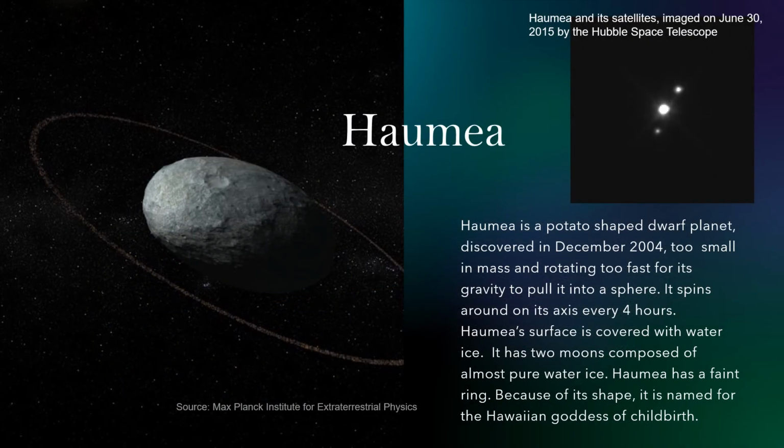Haumea is a potato-shaped dwarf planet, discovered in December 2004, too small in mass and rotating too fast for its gravity to pull it into a sphere. It spins around on its axis every 4 hours. Haumea's surface is covered with water ice. It has 2 moons composed of almost pure water ice. Haumea has a faint ring. Because of its shape, it is named for the Hawaiian goddess of childbirth.